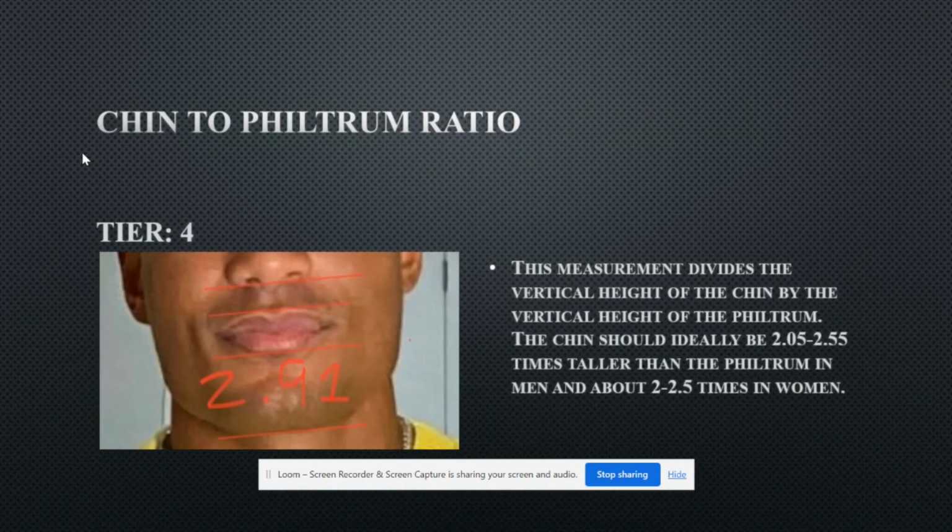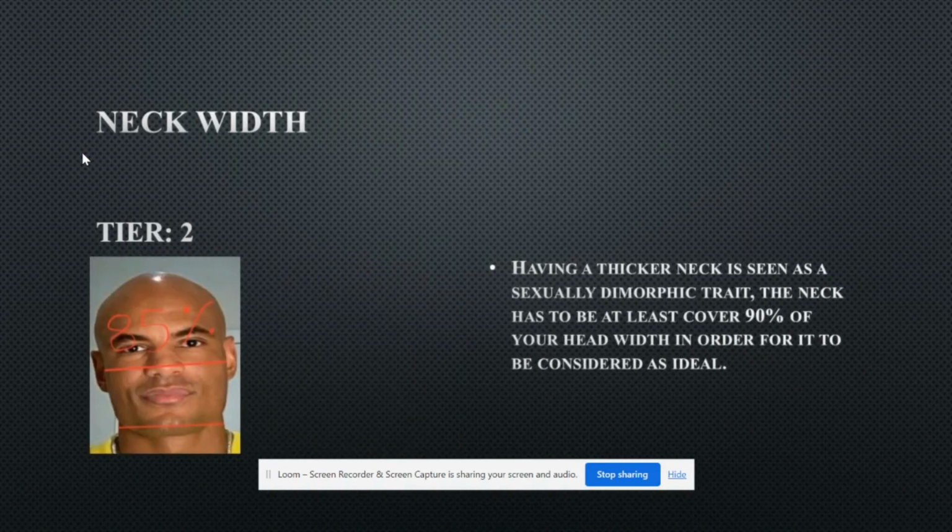Chin to philtrum ratio. His chin to philtrum ratio is not ideal. His philtrum is a bit too short for his chin. He has a very long, overpowering chin, so that is a big flaw. His neck width is not a flaw. He does have a pretty wide neck, but his cheekbones are that much wider, so it would have been closer to a tier 1 if his cheekbones weren't as wide.